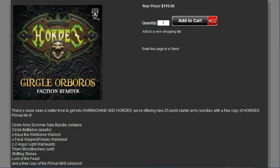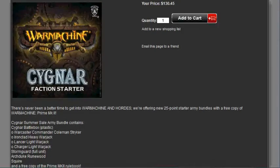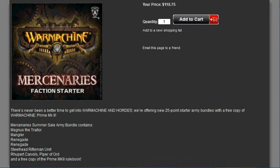Privateer Press has stepped up and put out its summer sale. Now, what the summer sale is, guys, is they've decided to go ahead and put out a 25-point starter army for all the War Machines factions and all the Hordes factions with the exception of the minions. What you'll get in each one of these is a 25-point army and a free copy of the Mark II rulebook for that particular game system, and they range anywhere from $114 to about $130. So go ahead and check those out on the Privateer Press website.